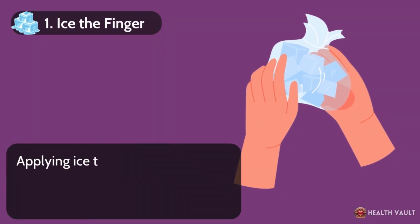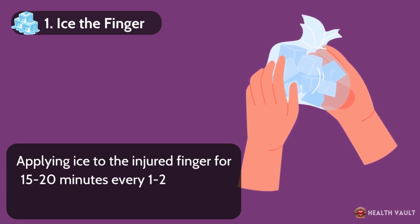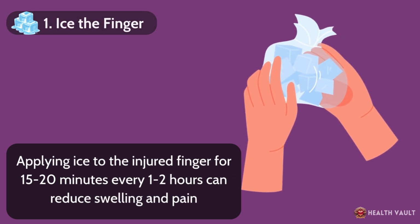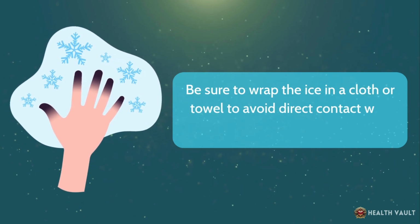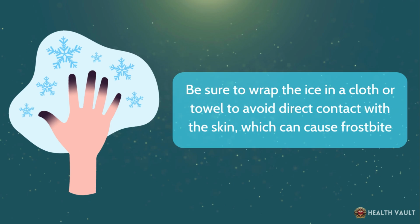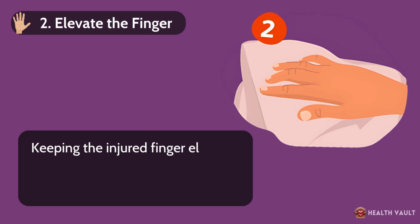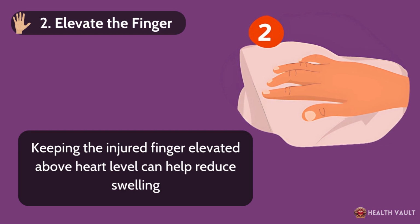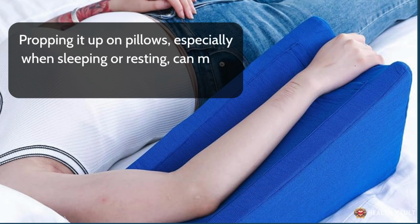Number 1. Ice the finger. Applying ice to the injured finger for 15 to 20 minutes every 1 to 2 hours can reduce swelling and pain. Be sure to wrap the ice in a cloth or towel to avoid direct contact with the skin, which can cause frostbite. Number 2. Elevate the finger. Keeping the injured finger elevated above heart level can help reduce swelling. Propping it up on pillows, especially when sleeping or resting, can make this more comfortable.